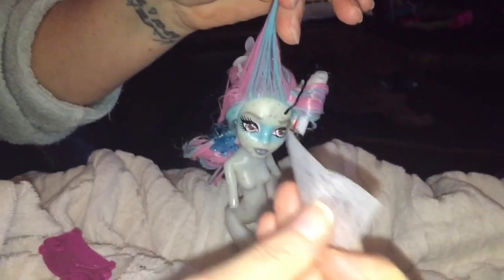Where is it? I did an experiment with dryer sheets because I was thinking about perm papers and how back in the day, learning a little in school, they used perm papers, and I was gonna go buy some and I thought what would work. So I got some dryer sheets. I did an experiment on a different doll head, Rochelle, that was busted up. Did hot water, seemed to be okay.